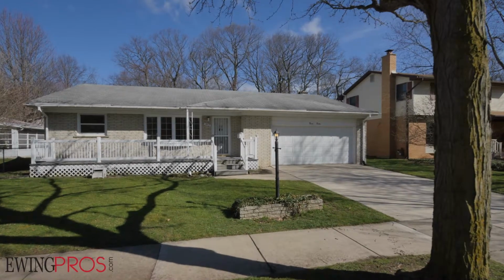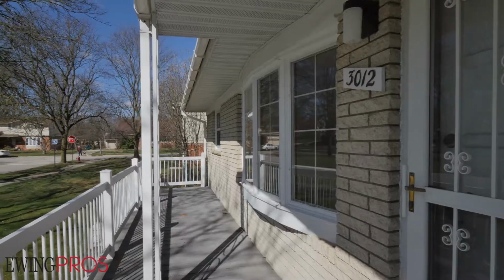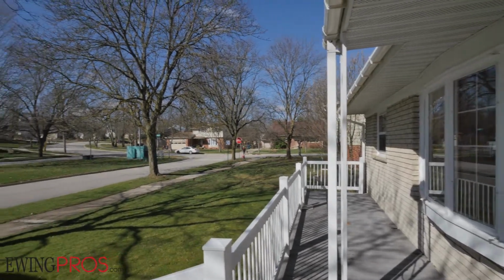Welcome to 3012 Sequoia Parkway. Located less than a 10-minute bike ride from downtown Ann Arbor, and only a couple-minute drive from Stadium Boulevard, where you'll find grocery stores, banks, and all manner of retail options.